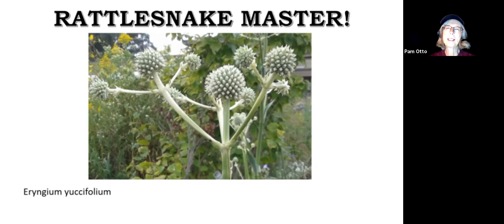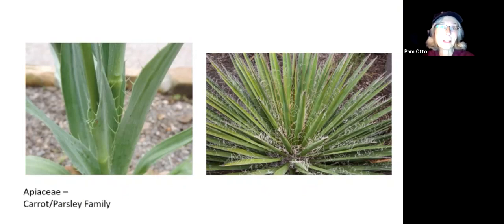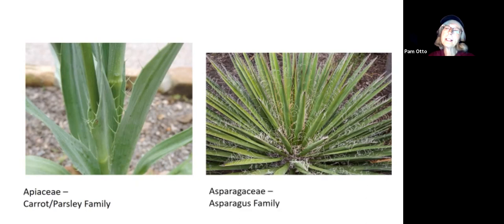Now, if we look at that name, Eryngium yuccifolium, the species name comes from the leaf's likeness to the yucca plant. But if we delve a little deeper into the background of this plant, we learn that Rattlesnake Master is actually not at all related to yucca. It is in the carrot family, whereas yucca is part of the asparagus family. So it has some yucca-like or almost desert-like qualities to the leaf, but it's not because it's related to that. It is a member of the carrot family, just like Queen Anne's lace. So these guys are kind of distant cousins.